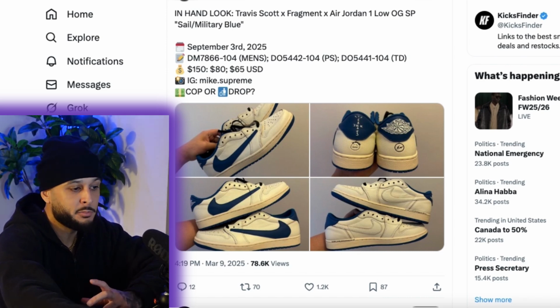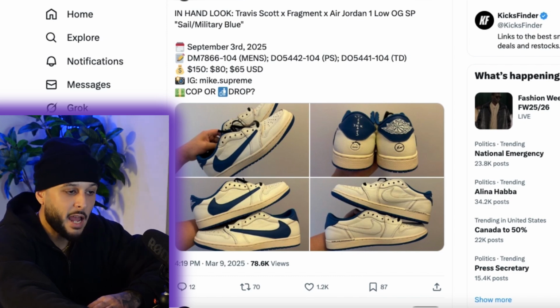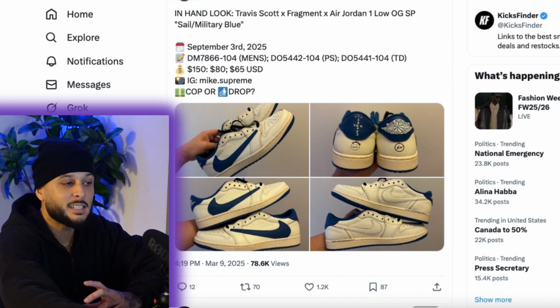But this year, pretty much all we're seeing is Travis Scott dropping the Jumpman Jacks, the Zoom Field Jacks. We haven't seen any Travis Scott Jordan Retro, so I think people are going to be fiending for those. And when these actually drop later this year, I think this is the one that's going to bring out the most excitement. This is the one that's going to top the list of the top 15 upcoming Jordan releases.